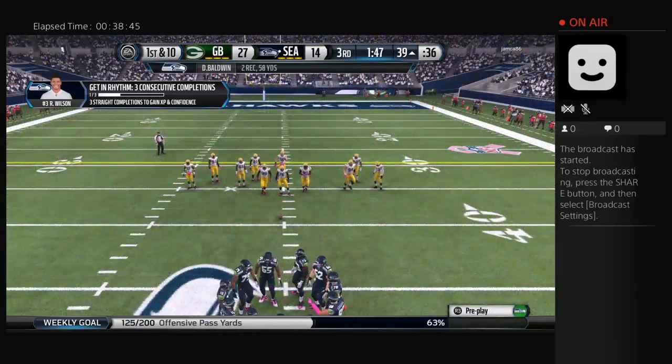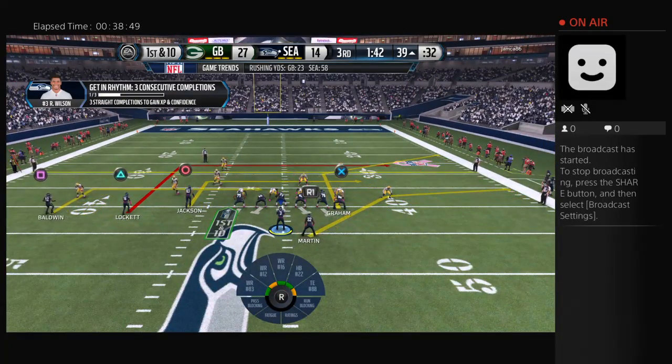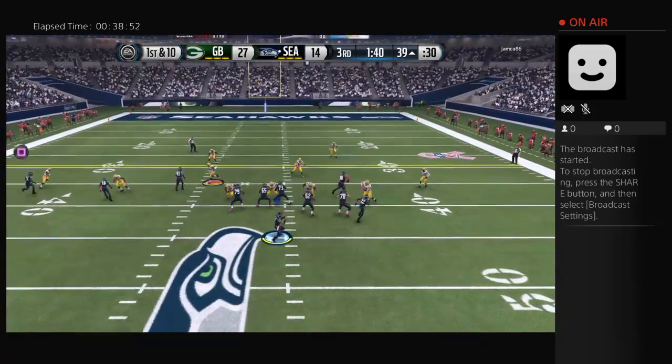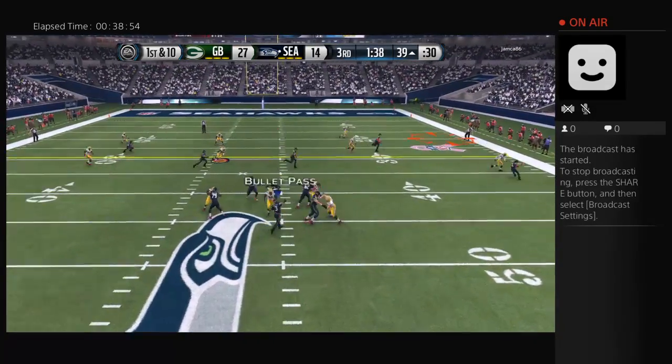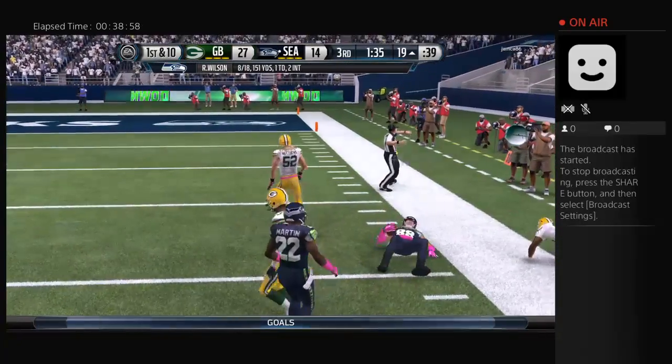The football just inside the 40 at the 39. They're back at the line after that catch for a first down. Wilson's back in shotgun formation. Graham's going to pull in the bullet pass.